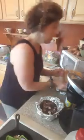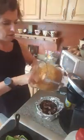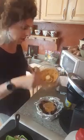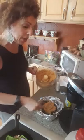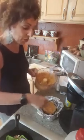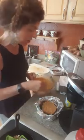And I'm just going to take some and put it on. I'm just going to fill it enough because I used the whole package of soy chorizo and tofu. So I don't want to put too much in there where there's not enough for other servings.